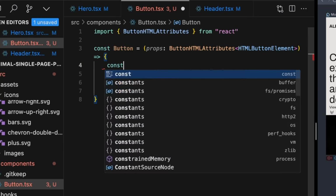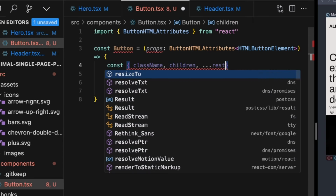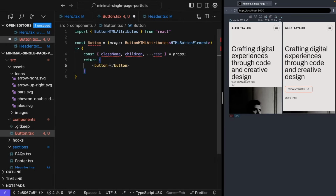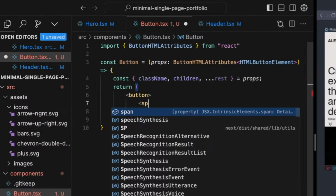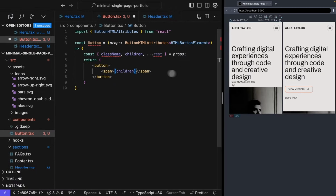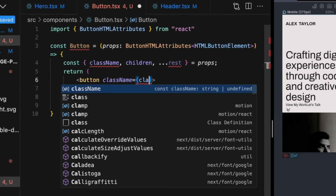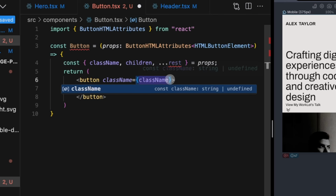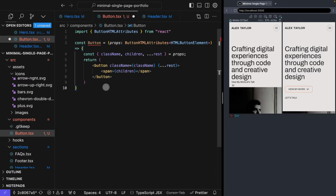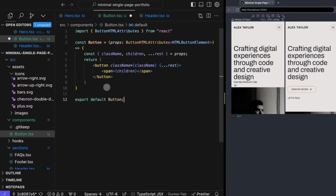And then we're going to, of course, grab the className and the children and anything else that someone might add to this button. We're going to destructure that from props, and that will allow us to drop those in. So right now we can just drop in the children. We'll do that in a span tag because that'll allow us a little bit more flexibility if we want to put things like icons beside it, which of course in this case we probably do. And then the className for now is just going to be equal to the className that we're bringing in from our props, and anything else that someone might add, we can just add as rest props here as well. And then in order to be able to use this button, we need to export it. So we'll say export default Button, and that will allow us to bring it into our component.